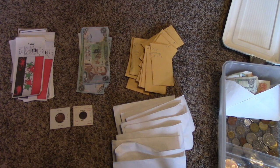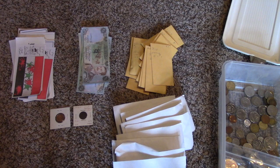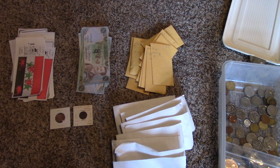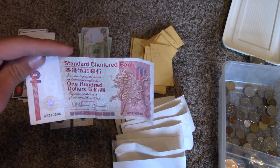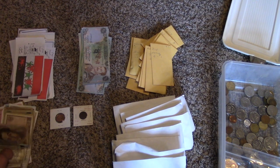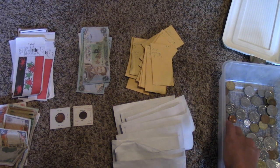Then we have some foreign banknotes. Some of these are older too, a lot of them from the 70s and such, and I think I've arranged them from smallest to largest, starting with this tiny bill and going up to this bigger Chinese bill. I'm not going to go through all these because I don't know what they are, and it would take forever.